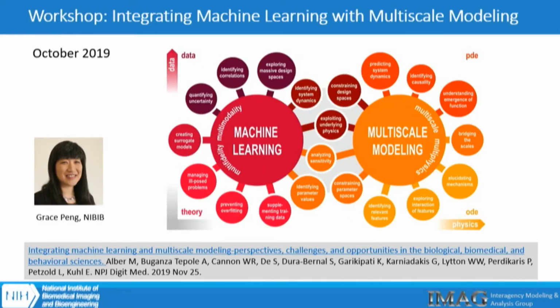So with all of this data generation, we're of course interested in data analysis and modeling, and we have a large program in multiscale modeling that we run in coordination across NIH with other institutes and with other agencies of the government as well. We had a workshop recently where we talked about how machine learning and multiscale modeling might complement and synergize with each other.